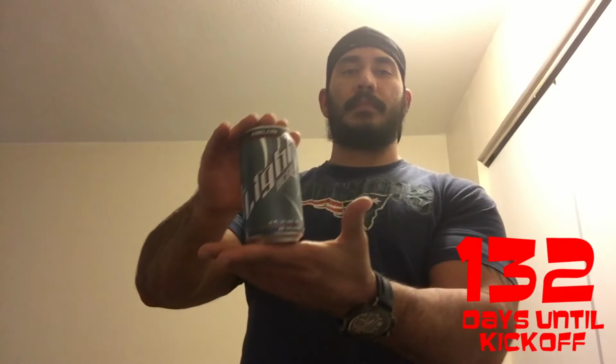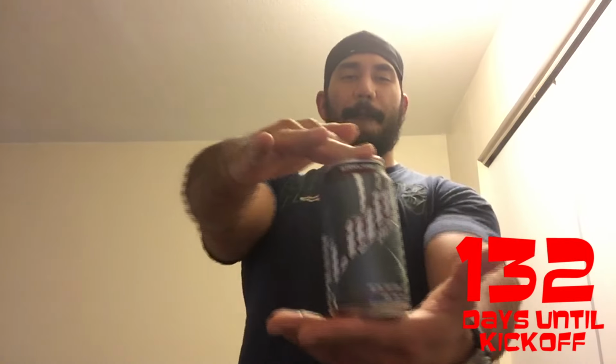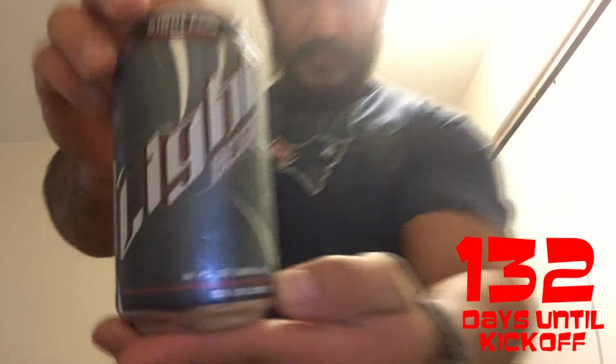Anyways, so I've seen this beer float around Facebook for a while. Everyone kind of wondering what it is, what it tastes like, this and that and the other thing. So I decided to, and here's the drum roll, please. Everett, drum roll. Kirkland's Light Beer. Check it out.